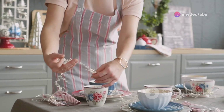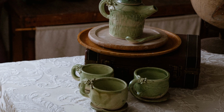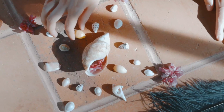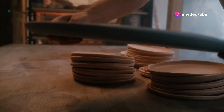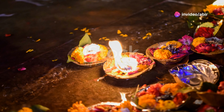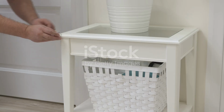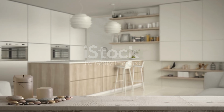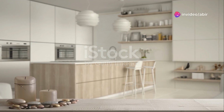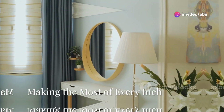Don't be afraid to incorporate pieces that hold sentimental value. A vintage teapot inherited from your grandmother, seashells collected on a family vacation, or handmade ceramics from a local artist. These items add a touch of authenticity and warmth to your table. Remember, table decor is not about following rigid rules. It's about expressing yourself and creating a space that feels uniquely yours. Let your personality shine through.